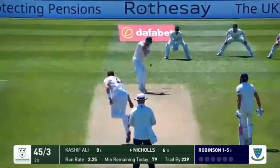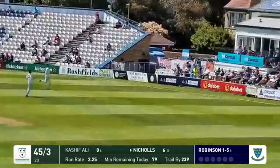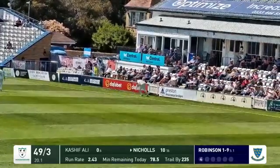Right arm over the wicket to the left-hander. This one goes across him off the back foot. He punches this beautifully, and that runs away down towards the boundary at deep point.